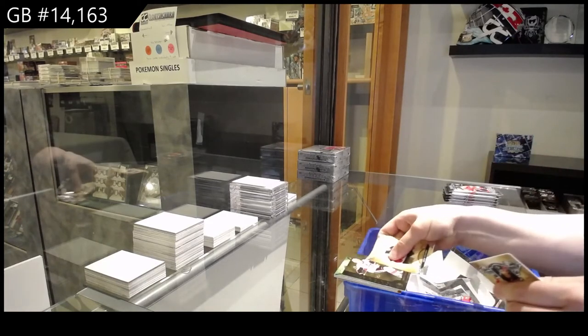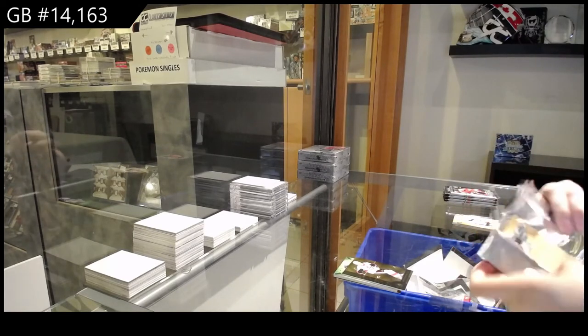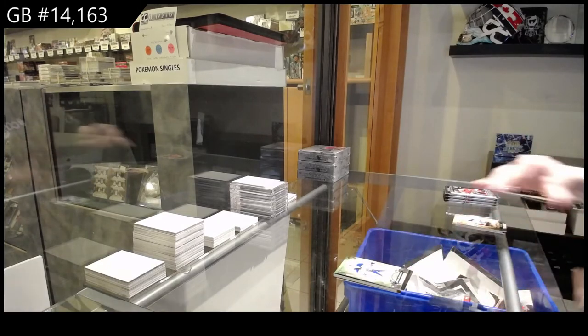Auto for Ottawa, Brady Tkachuk. Yes, I will. Numbered to $4.99 for St. Louis, Jordan Binnington.